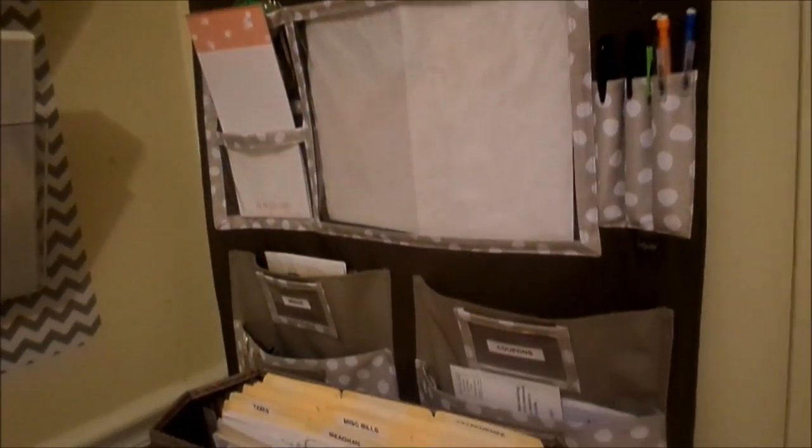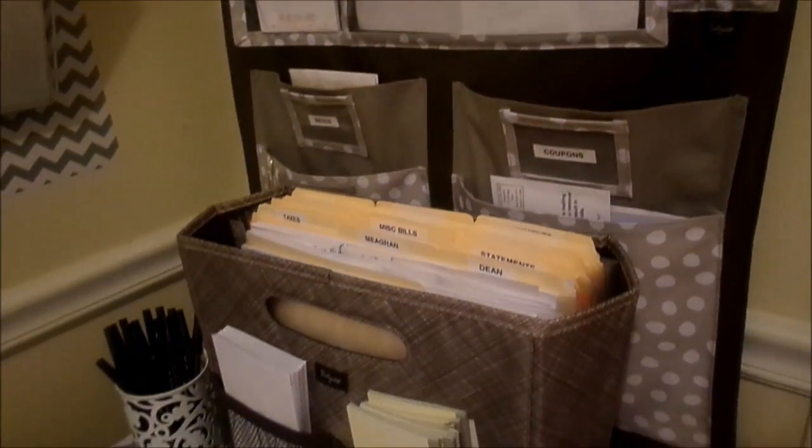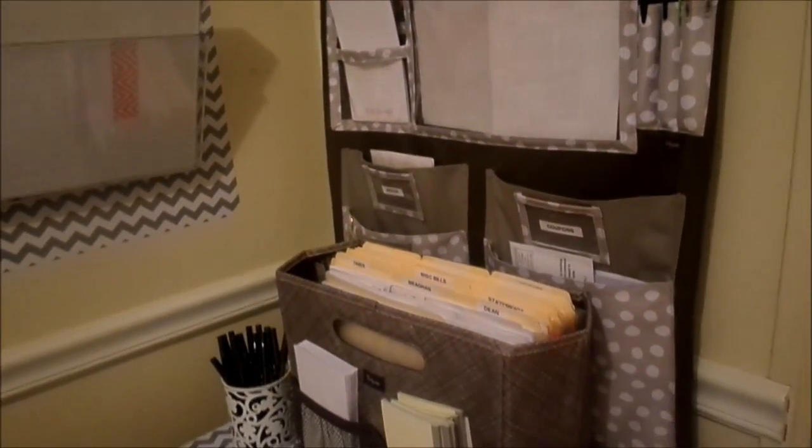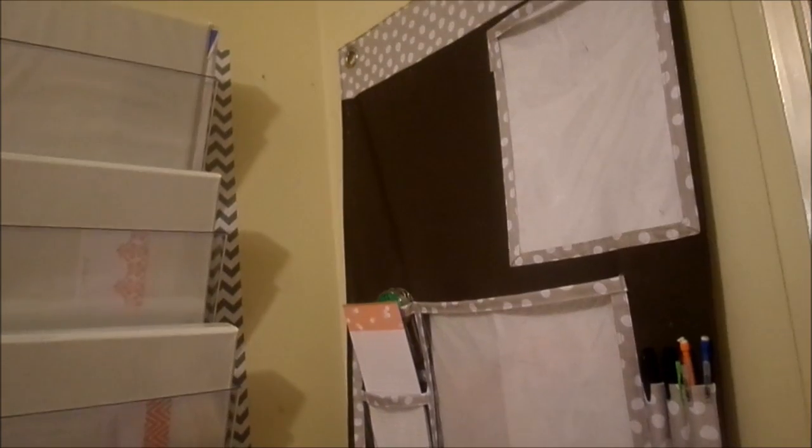Okay, so I just went ahead and totally reorganized this. It was a pretty big project. It did take quite a bit of time just because I went through all of my files and everything. So I'm just going to go ahead and explain how I have set up this area. And as you can see, it is a very, very small area that I'm working with. Like I said, you really do not have to have a big office space. I am just using a corner of my laundry room to store all of my office type supplies and the things that I need to run my household and my daycare on a regular basis.